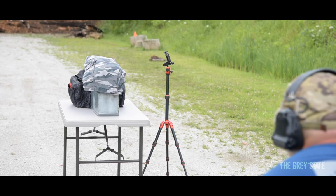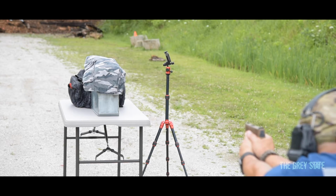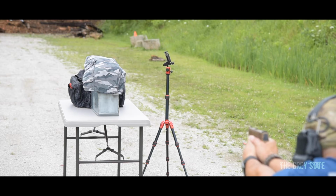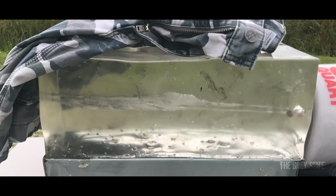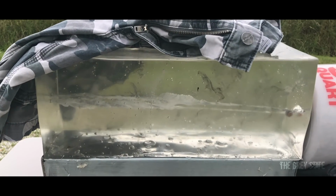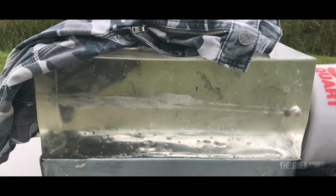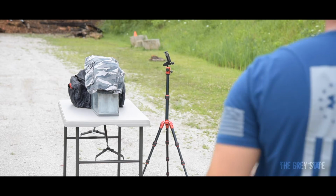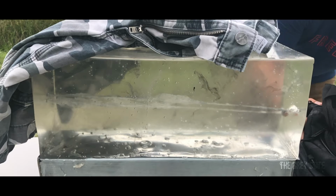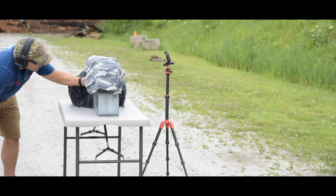All right, guys, here comes round number two, this time through four layers of loose denim. And we're rolling. Well, that was an interesting sound. Let's check it out. Knocked the first one out. Popped it out, it looks like. Well, the second one tumbled. I got plenty of expansion on it.